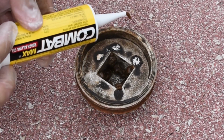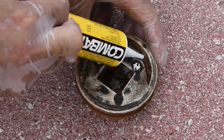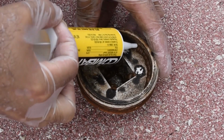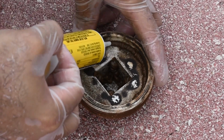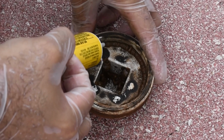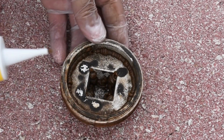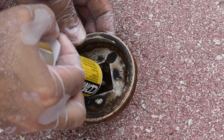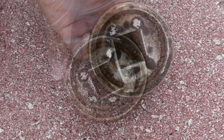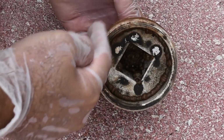Okay, and then just around that rim on the edge, just go like this. Put a bead like that, just like you're caulking. A little bit more in the center. Okay, and this is what it looks like. Just fill it up good in the corners, around the bottom, that whole perimeter.